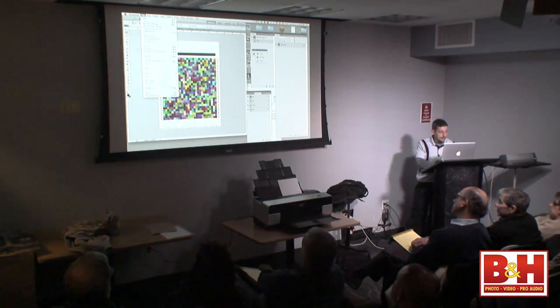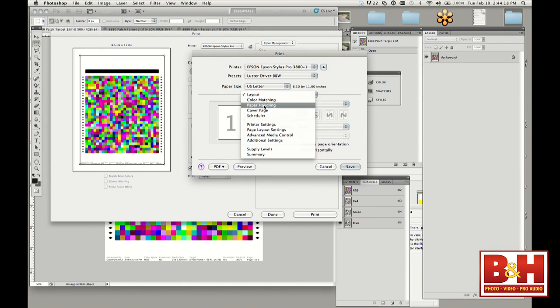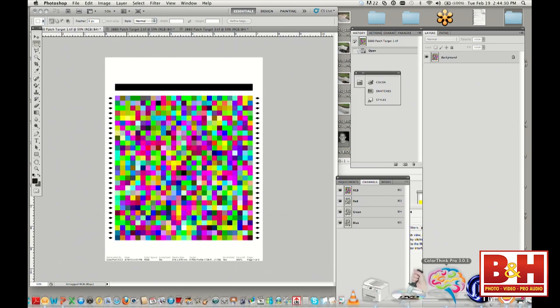Okay, last target. Print, and again, I can't tell you enough, it's so important not to manage any color targets. Wait until you get those profiles loaded in your system after the person creates it for you, and you'd be quite amused at that. Well, actually, I don't know if you would be amused. I would probably be amused at the results. So again, no color management on any type of chart that you're going to do.